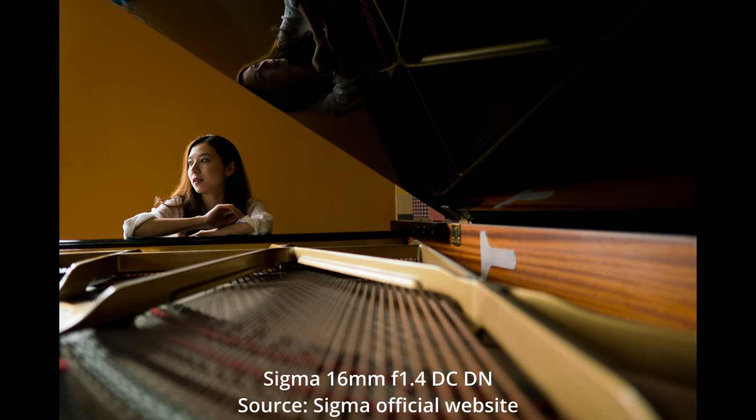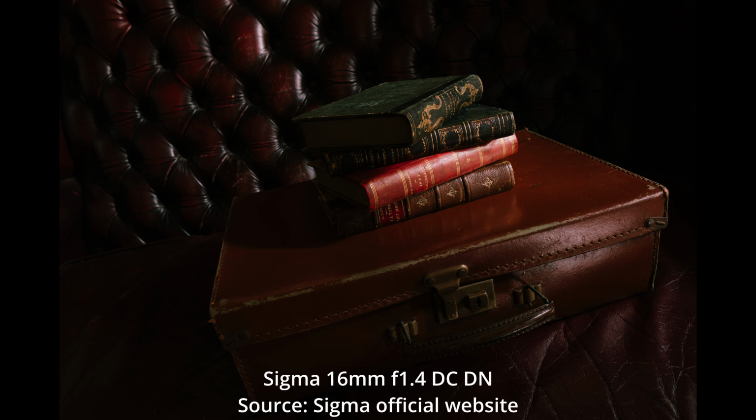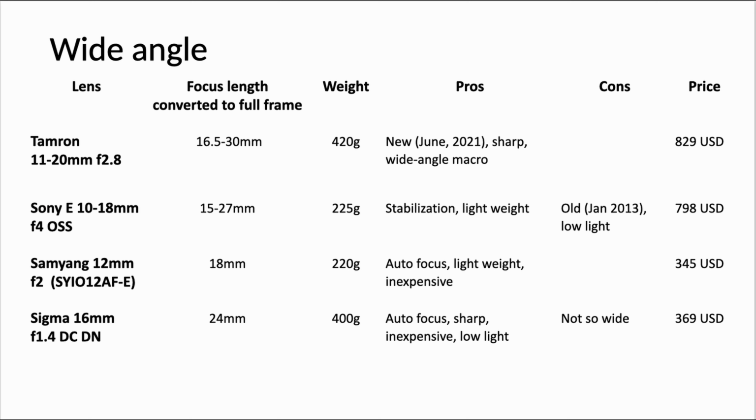The downside of this lens is that for a wide-angle lens, 60mm might not be wide enough for some people.